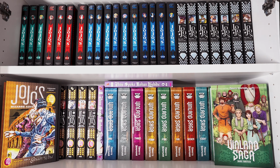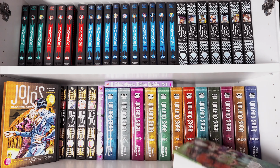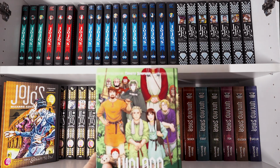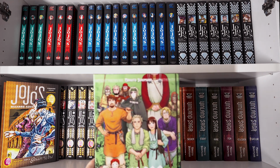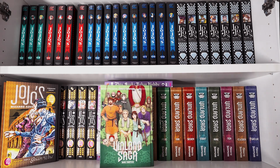And then Vinland Saga, phenomenal series in my top 10 of all time. So that's why you see right here is Vinland Saga. So good. I love this series so much. Highly recommend checking it out if you haven't already. First season anime is really good. Did not read, didn't see the second season, but really enjoyed Vinland Saga. So as you can see here, that is all.